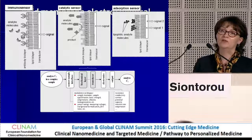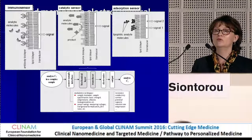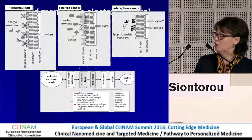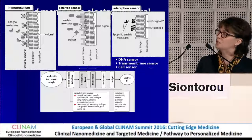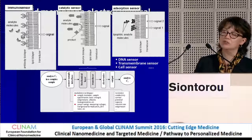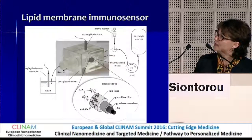If we have different kinds of lipophilic compounds, we can play along with the lipophilicity indices and get, let's say, 2 signals for one compound, or you can put in DNA and have a DNA sensor. You can put in receptors. You can put in whole cells. You can do anything at bench scale, because lipid membrane biosensors have not been engineered to devices as yet.